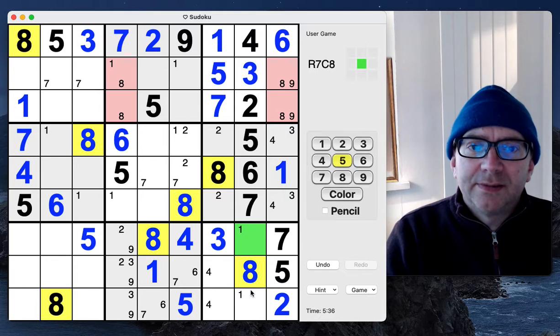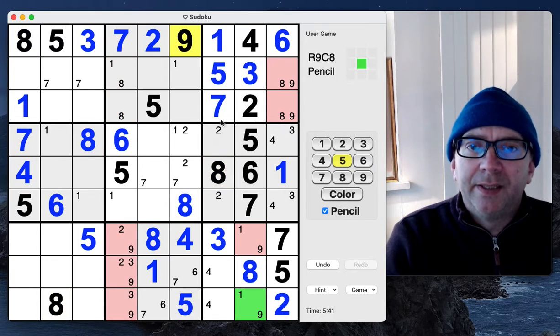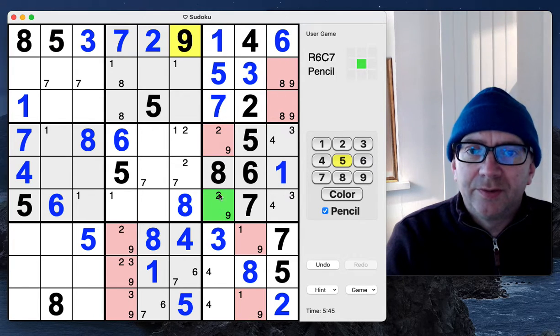All right, what's last in this cell? It looks like a nine. So we need a 1-9 pair here. There are nines, nines. Okay, that's a 2-9 pair here. So the last digit in this column looks like a six.